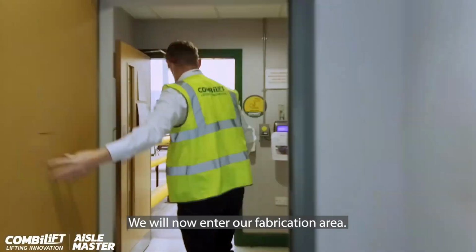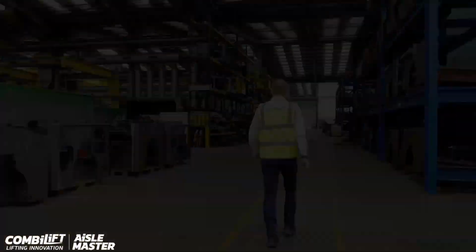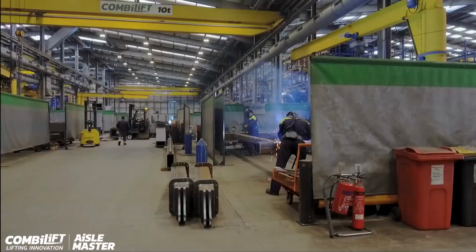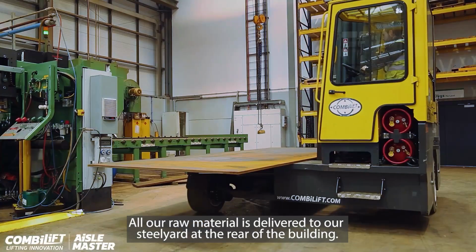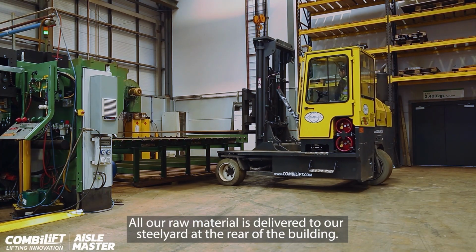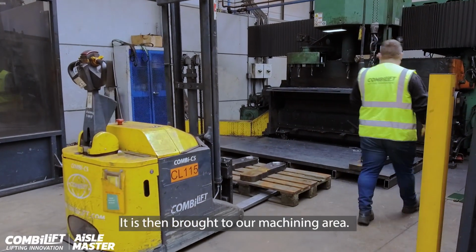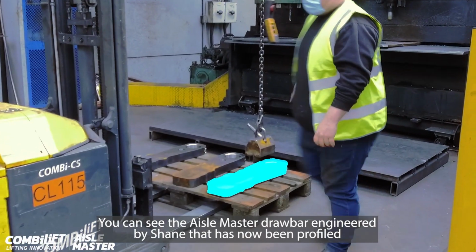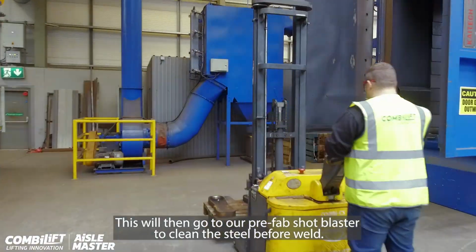We will now enter our fabrication area. All our raw material is delivered to our steel yard at the rear of the building. It is then brought to our machining area. You can see the Aisle Master drawbar engineered by Shane has now been profiled. This will then go to our prefab shot blaster to clean the steel before weld.